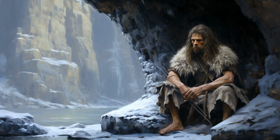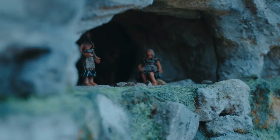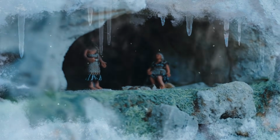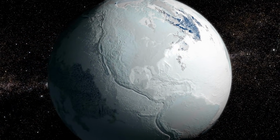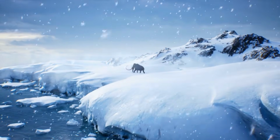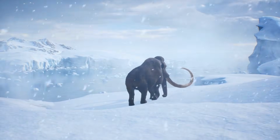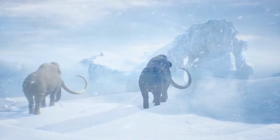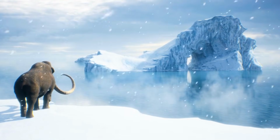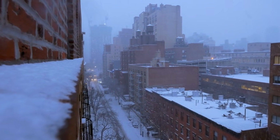So right now, we're enjoying the warm interglacial period of the most recent ice age, which kicked off around 11,000 years ago. When people mention the Ice Age, they're usually talking about the last glacial period that started around 115,000 years ago and ended roughly 11,000 years ago when our current interglacial period began. During that glacial period, things were way cooler than they are now. At its peak, when ice sheets covered most of North America, the average global temperature was about 46 degrees Fahrenheit. That's a whole 11 degrees Fahrenheit cooler than today's global average temperature.